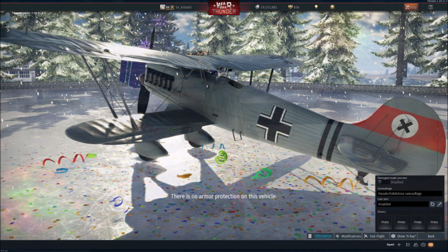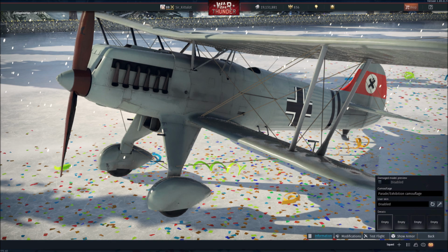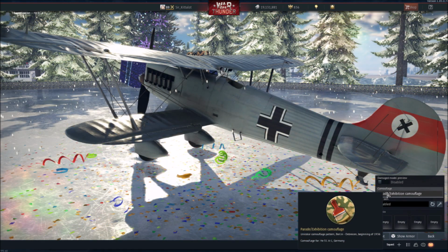There is no armour, so the pilot is especially vulnerable to attack, especially from behind or above. The He itself, being a biplane, is also pretty fragile, so try to avoid being shot at if at all possible. The aircraft is painted in what is called parade exhibition camouflage. The Heinkel He being the Luftwaffe's first fighter aircraft, they would naturally want to show it off to the press and public. From what I can tell, this particular pattern was used by a flight of He that flew for publicity purposes from Berlin to Debrecen in early 1936.